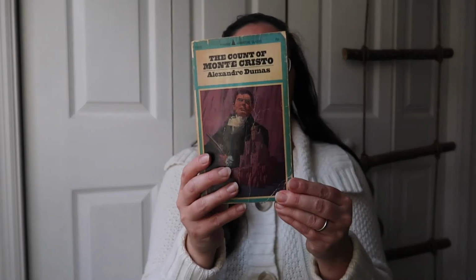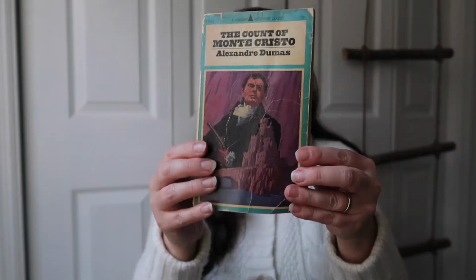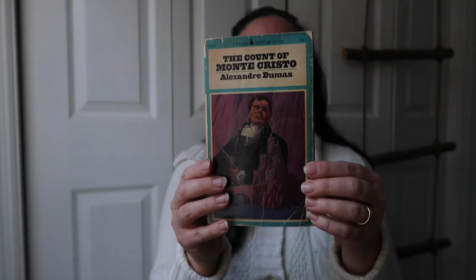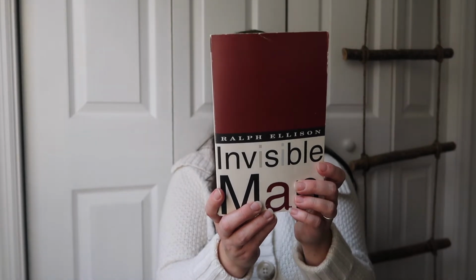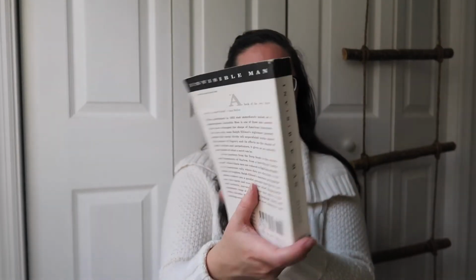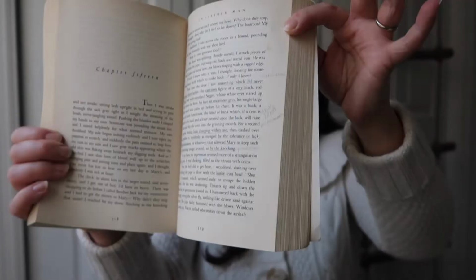I have The Count of Monte Cristo by Alexandre Dumas. This is 1966. I have The Invisible Man by Ralph Ellison. Highly recommend reading that book. I think there's a lot of strong opinions about it, but I think everyone should at least read it.